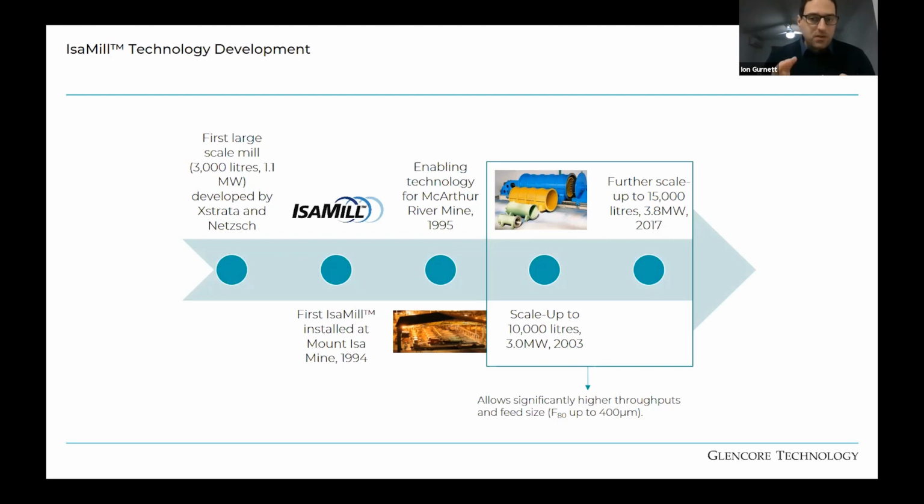Something I want to touch on is that the F80 up to 400 microns is very much dependent on the media at the time. There are medias greater than that, so the IsaMill is not limited to 400 microns. There is test work out there that can push it higher. And lastly, further scale up to the M15,000, a 3.8 megawatt mill, of which our first one was recently installed at Red Dog, and we were due to commission it this year, which I will touch on a bit later.